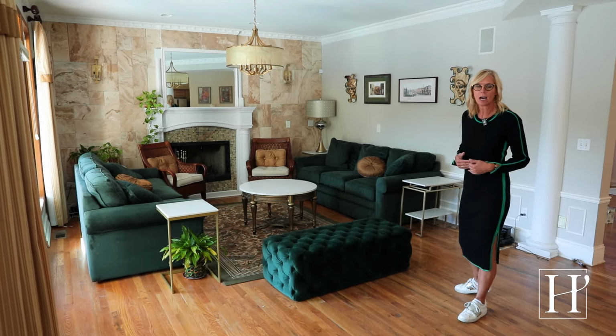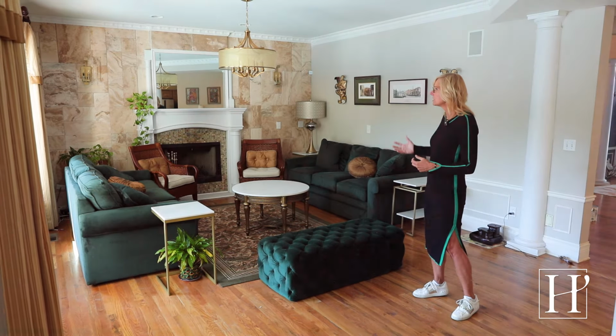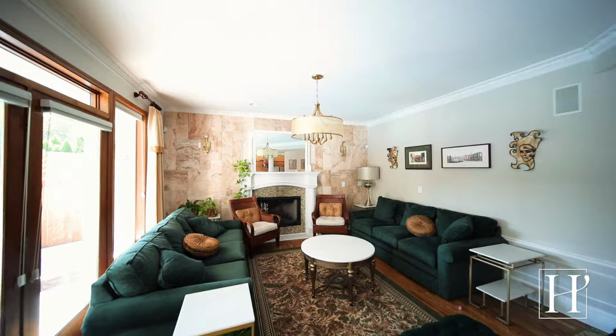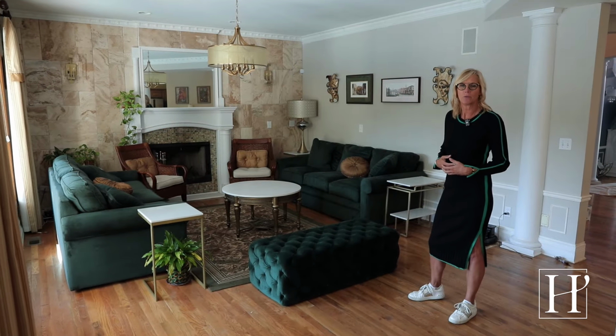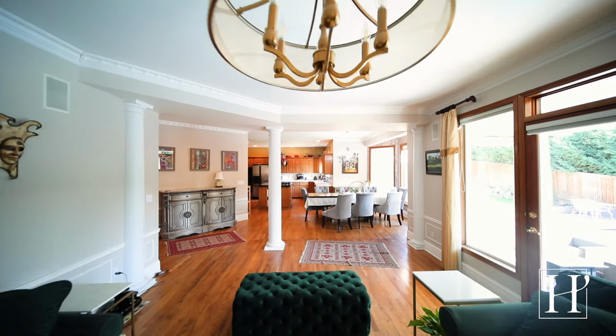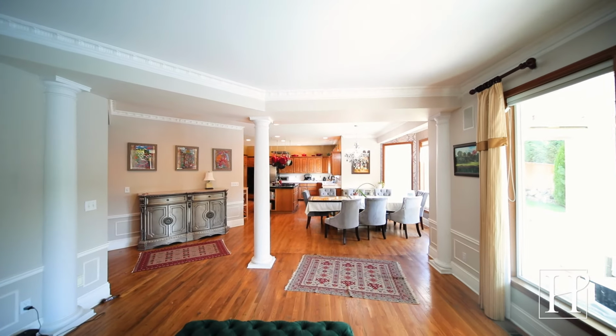My stager is gonna come in. She's gonna make the recommendations. We may change out some of the wall art as well, just to simplify this space. Again, it allows a buyer to imagine how will their furniture look in here. We'll go ahead and do all of that throughout the home, just making simple little modifications.